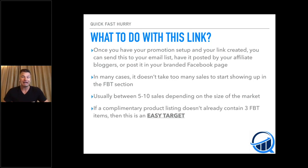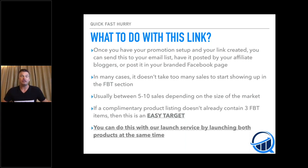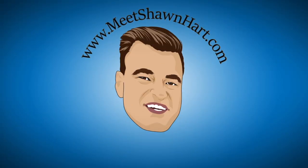If a complementary product listing doesn't already contain at least 3 frequently bought together items, then this is a very easy target for you in this strategy. So when you're looking for a complementing product that you can use this strategy on, if they don't already have 3 frequently bought together items, target that one. It's going to be much easier to rank, okay? You can do this even with our launch service of our 20,727 real Amazon buyers by launching both products at the exact same time. All right, that's a frequently bought together strategy.